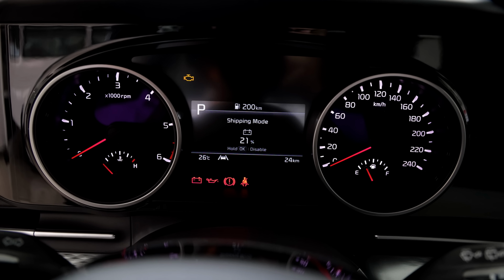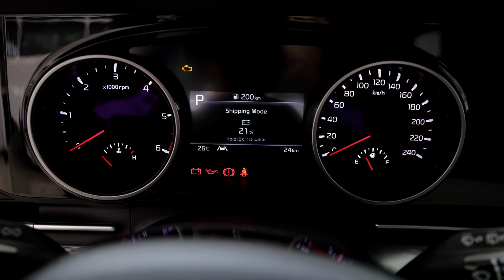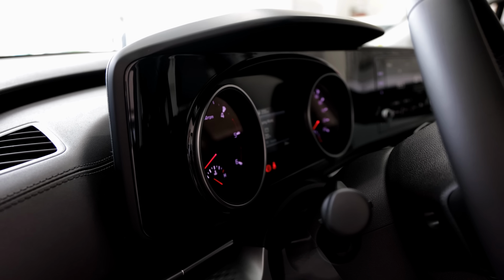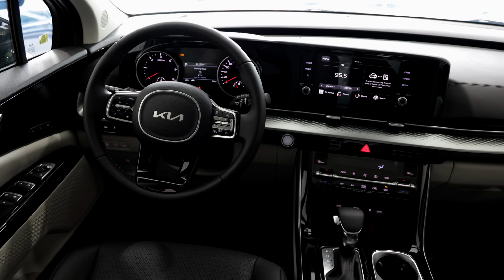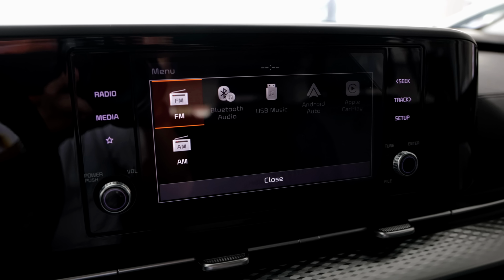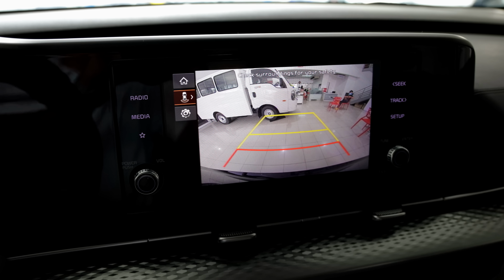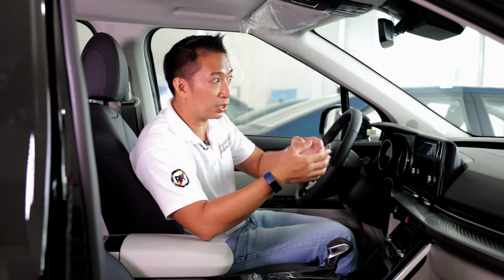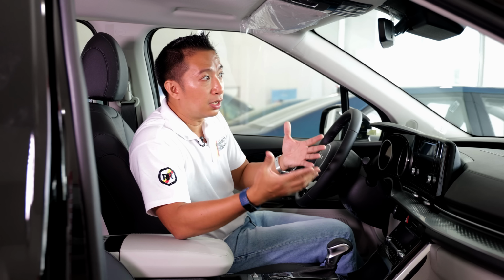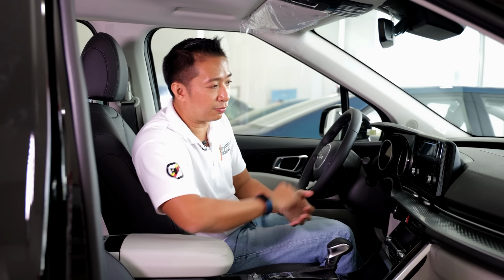Now, this is an analog instrument gauge cluster here with a smallish 4.2-inch colored multi-information display, and it's mated also to an 8-inch touchscreen right there. But thankfully it has Apple CarPlay and Android Auto, though it only has the image of a reverse camera. Once again, that's another bummer for me, guys, because I would have preferred to see a 360-degree view camera here, because the Carnival is a large vehicle and the 360-degree view camera will help in maneuvering this thing. But as it is, we only get a reverse camera there.